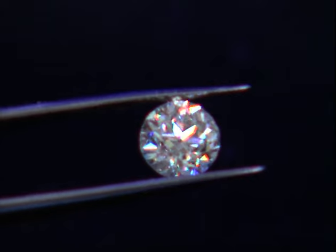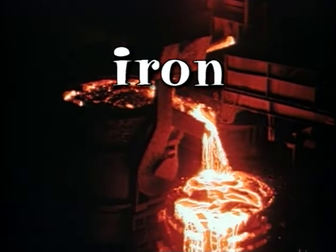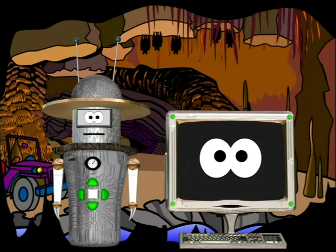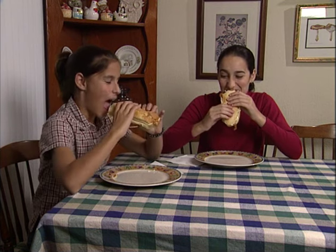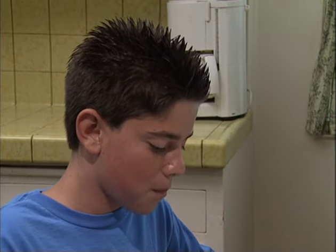Iggy, diamonds aren't the only minerals that are useful. Iron is used to make steel. Like the steel frame inside me and the steel that makes your body. Exactly. And speaking of bodies, some minerals are even important to the human body. Next, you're going to tell me that people eat minerals.